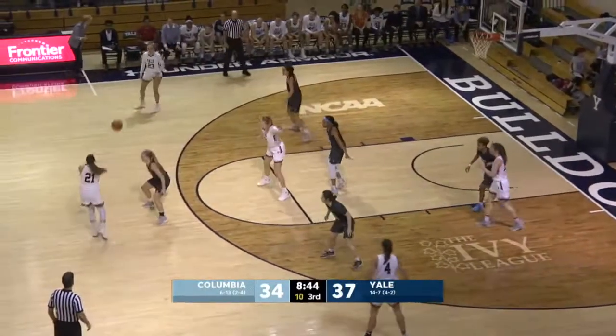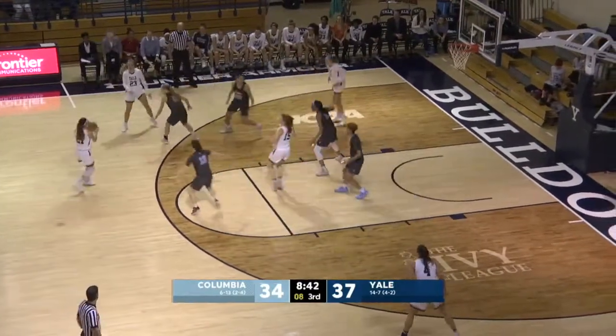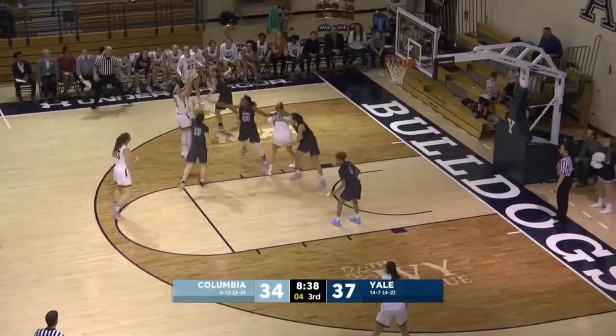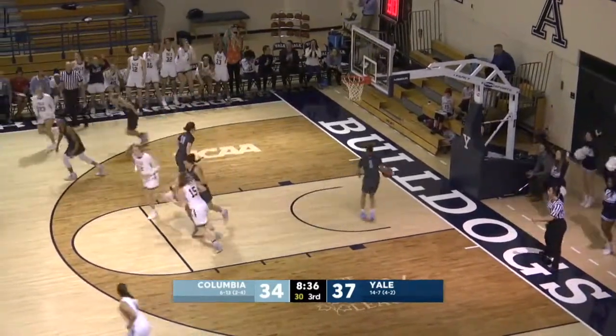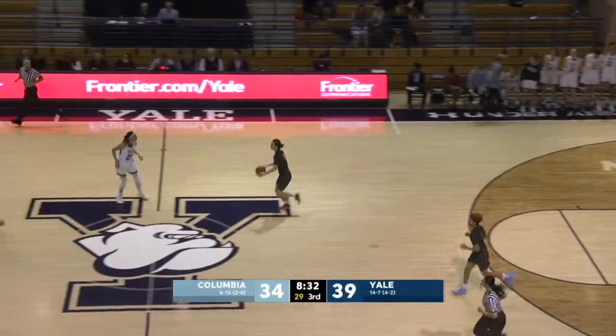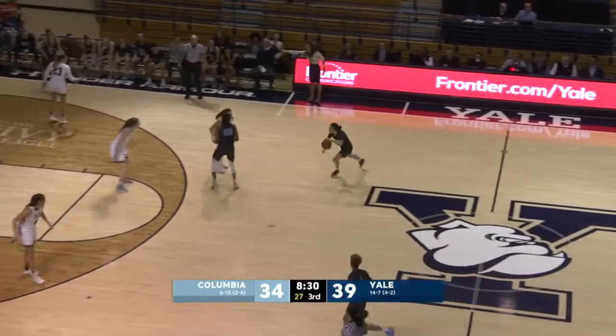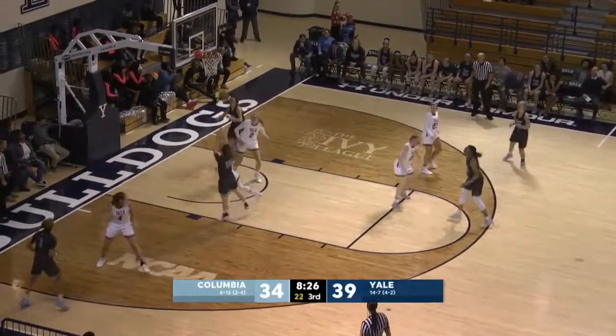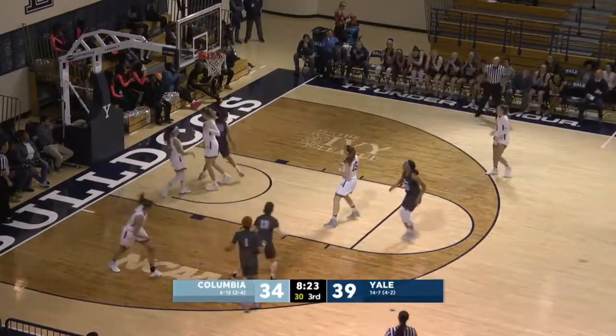See how Yale can't respond. Six to shoot for Berriman, guarded by Markham. Lefty dribble, free throw line extended. Nothing but net for Roxy. Markham, the first year, second in the Ivy League in assists per game, pulls up and rattles it home.